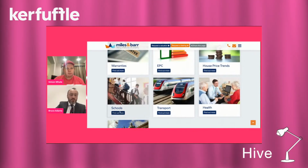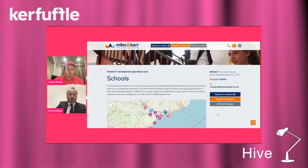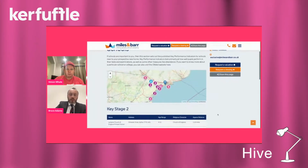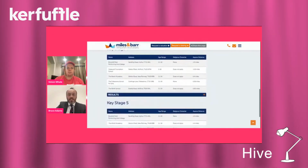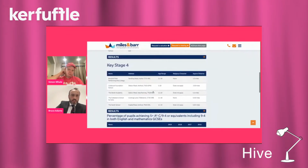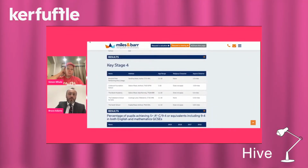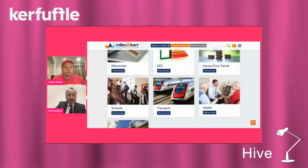So, for example, if I was to go into a school, and again, this is all automated, the system working on behalf of the agent will use the postcode of the property to pull out where the school locations are, the different key stages, catchment areas, school results. And so we're really creating a local area information guide, as well as a legally prepared pack.